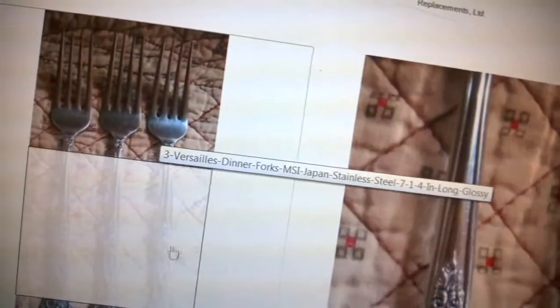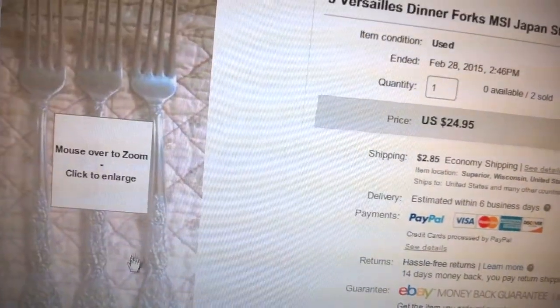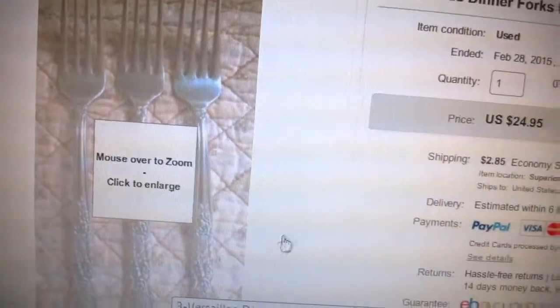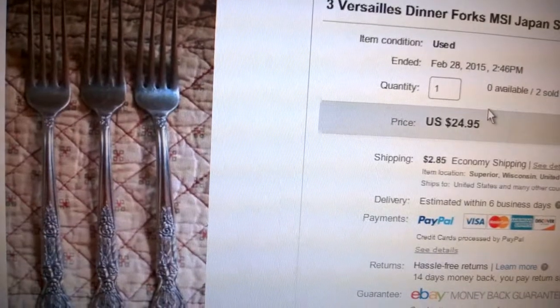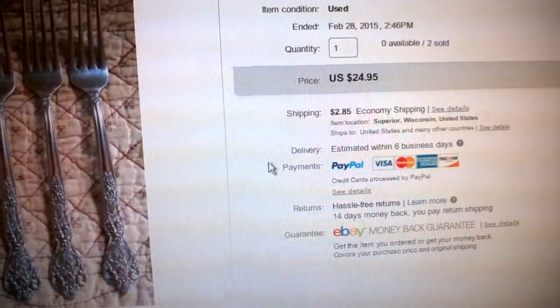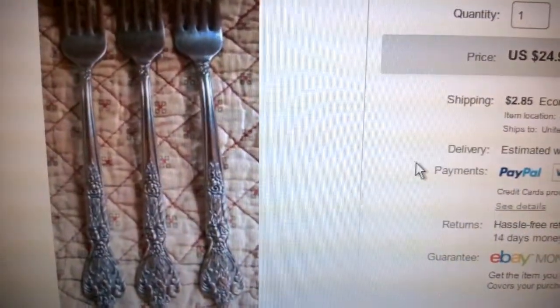These are crappy old forks that have all kinds of scratches on them. Look at how bad those scratches are. But guess what? Somebody paid me 25 bucks for 3 of them. Well, $24.95 plus shipping. They're pretty sought after. They're very pretty, but they're really scratched up. But still, three forks for $25.